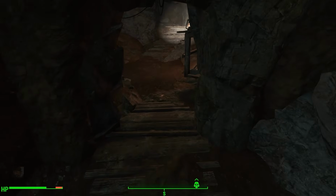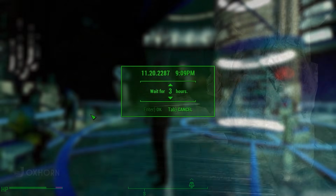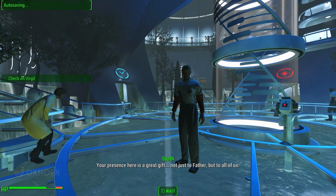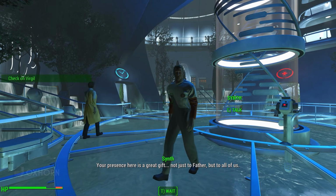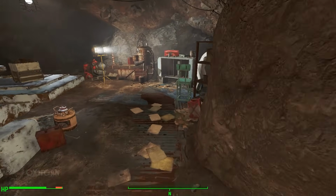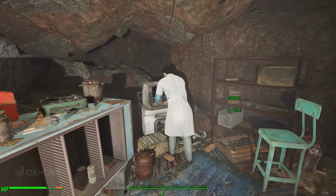He said we needed to wait a couple of days, or a week. Specifically, we need to wait exactly 3 days. 3 days later, we get an alert on our Pip-Boy to go check in on Virgil. And upon arrival back at Virgil's cave, we find a man standing at Virgil's terminal.